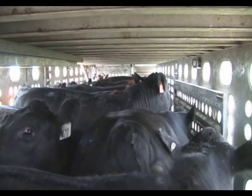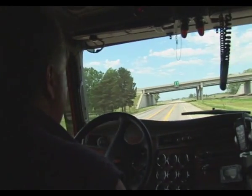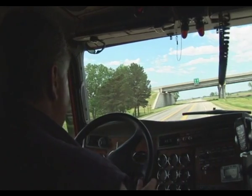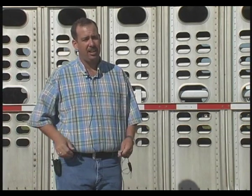As long as your starts and your stops, your braking, your turns are done with great care and caution, and your acceleration is done on a gradient scale and shifting, you probably won't have any problem. We're saying that you should be checking the load after 2 hours and then again every 4 hours after that. Driving these trucks with cattle on them can be very, very dangerous. It can be harmful for cattle.